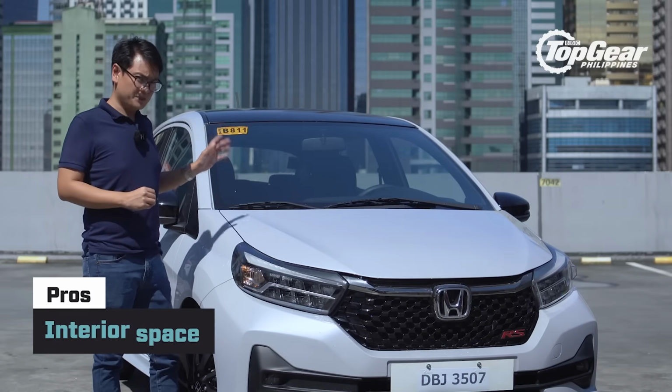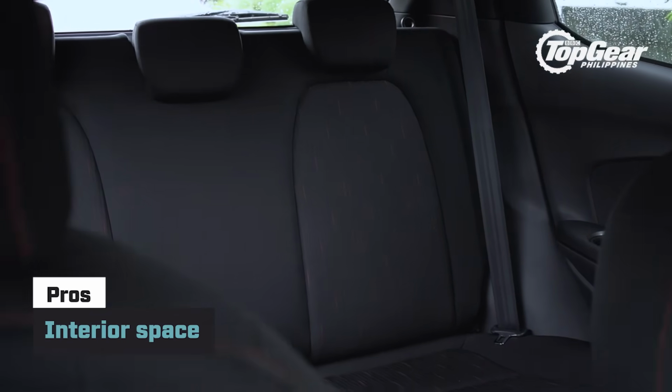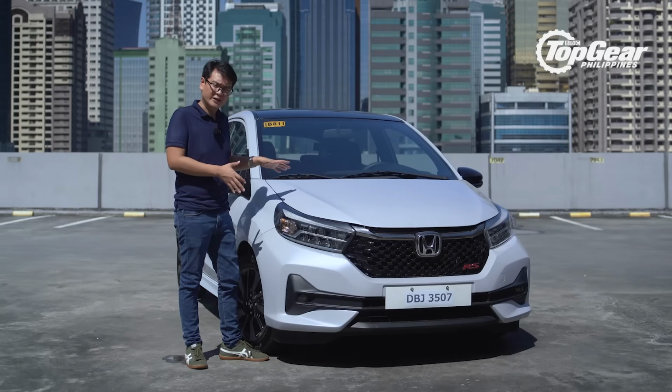The third would be space efficiency. Now, it doesn't have the same space as a CR-V or a Civic or any bigger car, but for its size and for what it is, it's actually pretty good in there.